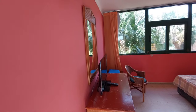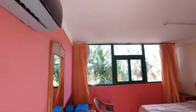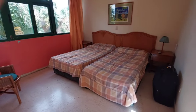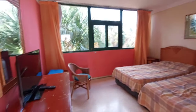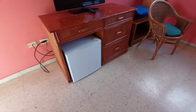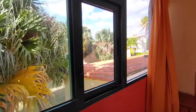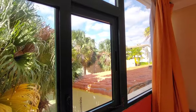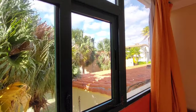Standard room, air conditioner. Window, a couple of beds. On the floor here, you can see the refrigerator. We're looking out towards more buildings. And this is a standard room at Hotel Kawama.